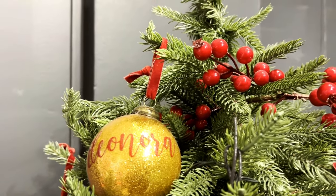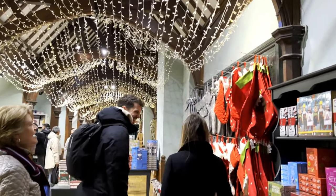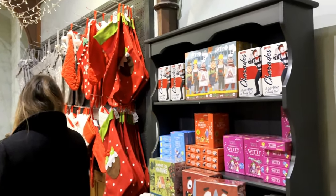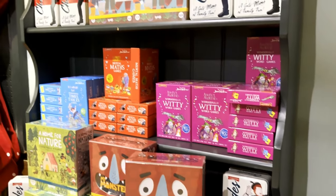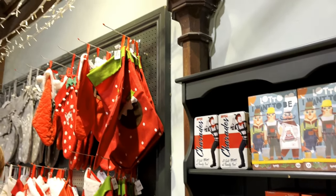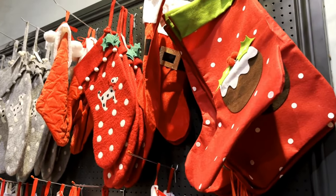So they're all in sub rooms when you go up onto level 4. So just have a wander around, it can be quite confusing. So this section's got a load of stockings, which are all quite cute. There's a little doggy one.